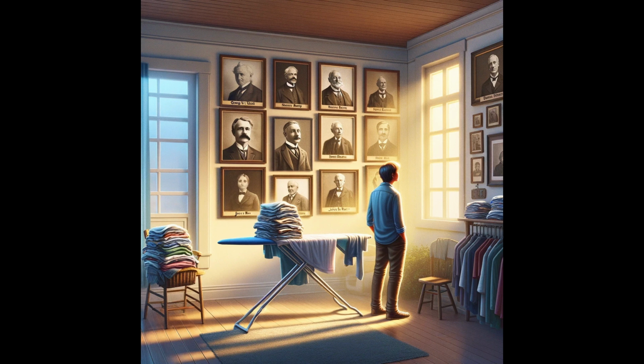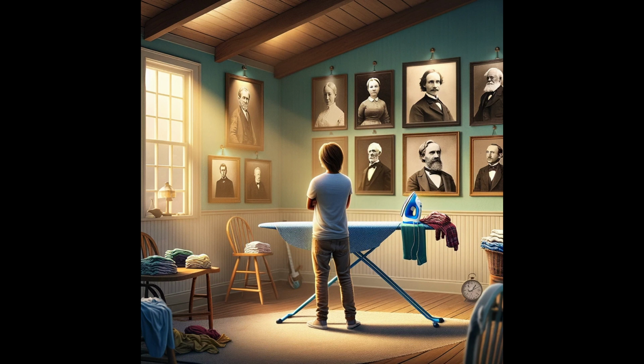The next time you're grumbling about tackling that pile of laundry, remember the inventors who toiled and innovated to make your life easier. The ironing board may not be the most glamorous invention, but it certainly has its place in the history of household innovations. So, here's to George W. Reed and all the unsung heroes who turned ironing from a tedious task into a breeze.